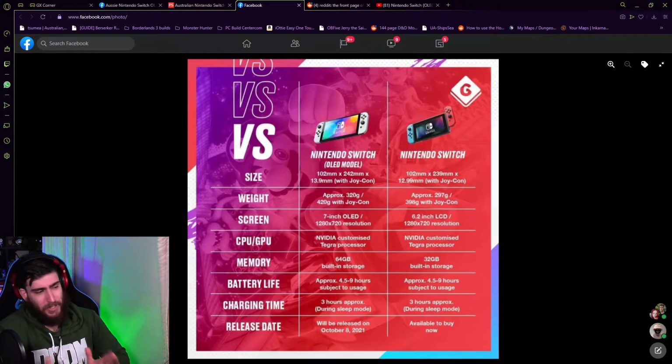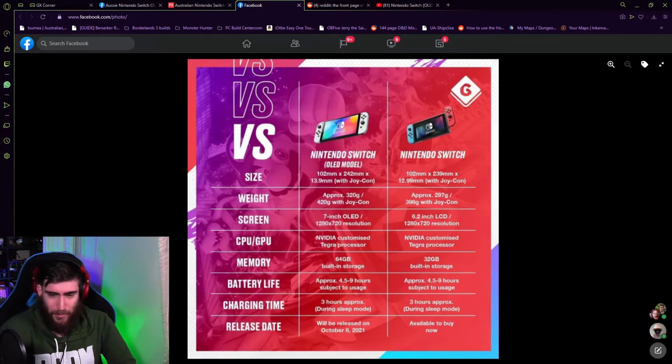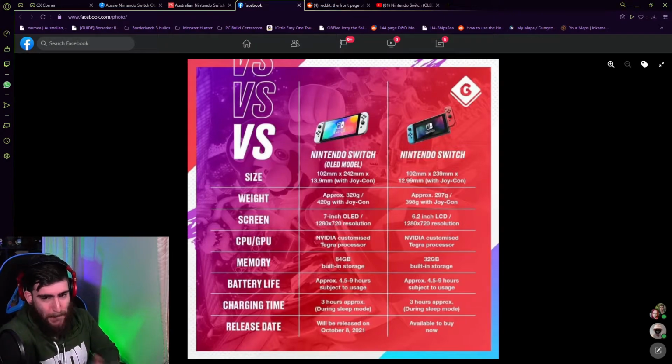So, as you can see on screen at the moment, we have the two consoles spec-wise side by side. Now, you got the Nintendo Switch OLED model on the left side. Right is your normal Switch. Size-wise, there is a little bit of a difference. I believe it's in length and width. Could be wrong. Yeah, no, it's length and width. Yeah, it's about the same. So height 102 mil, so 10 centimeters. Cool.